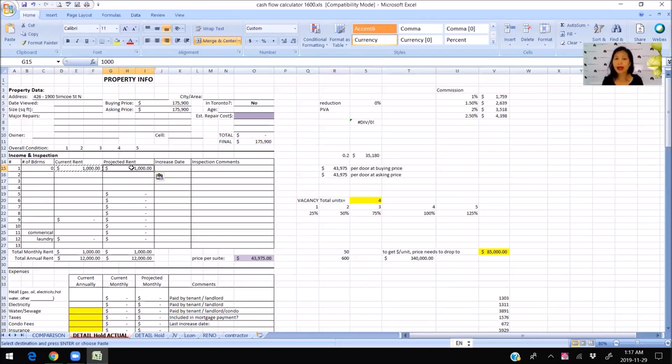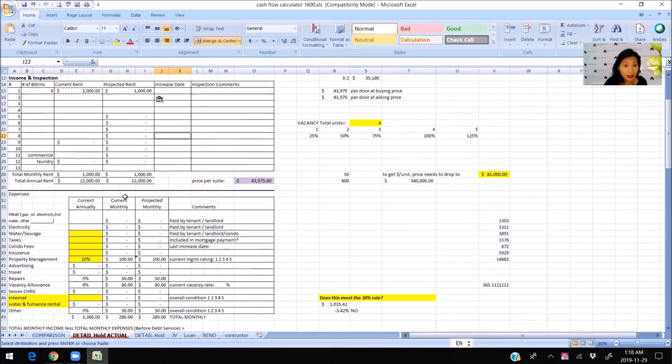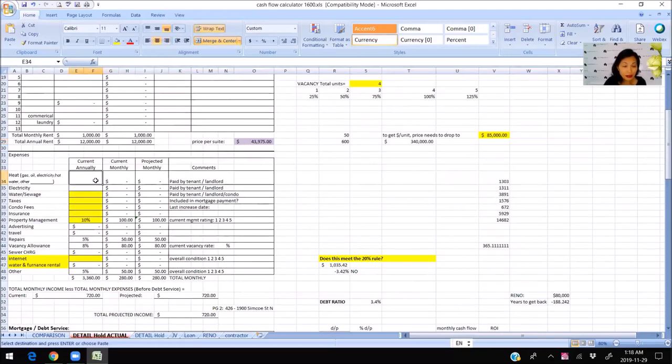So if the numbers look good with the 1,000 here in this spreadsheet, then I would actually go and confirm that Oshawa would bring in $1,000 in rental income per month. So over the course of the year, I would be making $12,000. The heat, I'm assuming all of that is included already. The only thing that's not included is the condo fees. So it's $218, they said, per month, so here I'm just going to say that times 12.